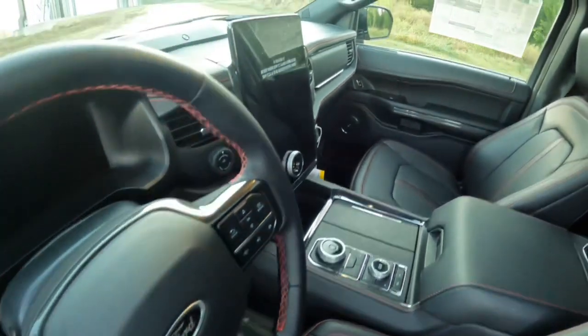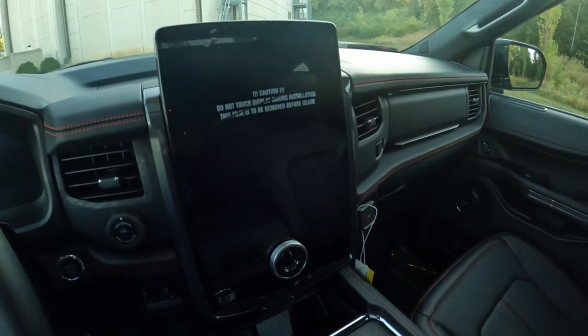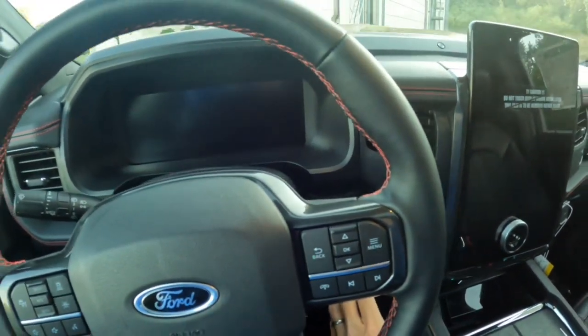Let's step inside. You've got this massive 15.5-inch screen. And we'll go ahead and start it up and show you the start sequence here.